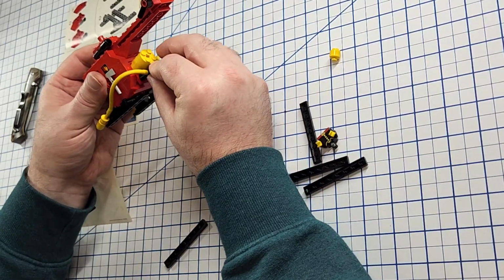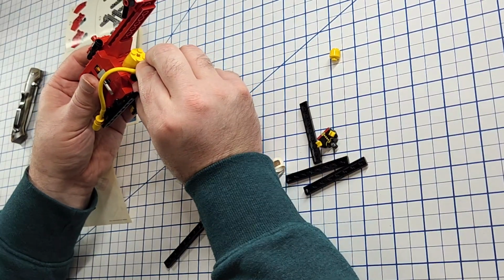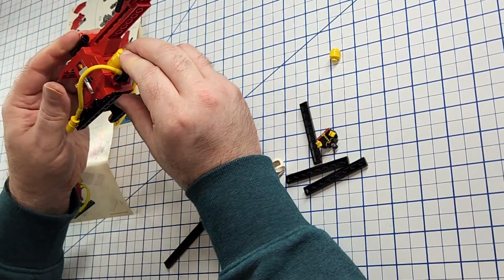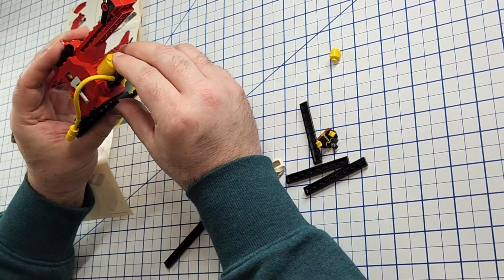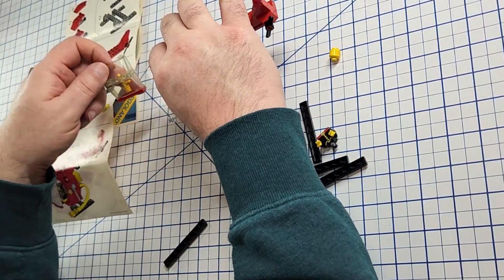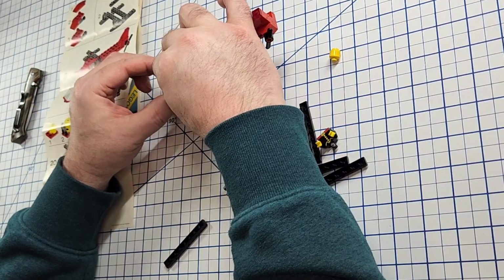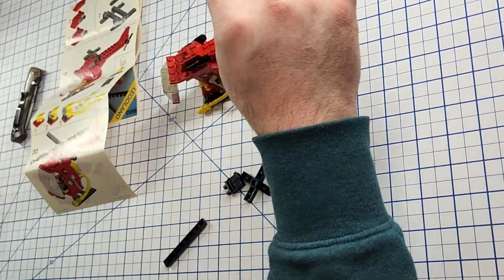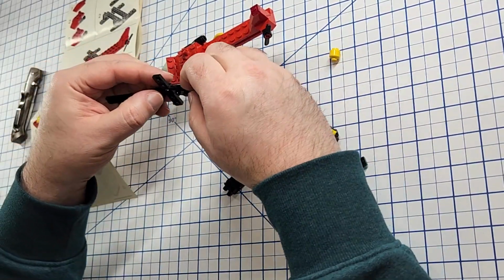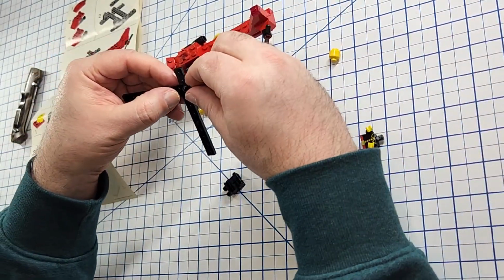Sometimes with these older ones, especially if you're messing with the hoses and stuff, they'll be a little less grippy than what you would probably like. There we go. Okay, so we're on there. Put our windscreen back on. There we go. Then we have our main rotor going across the top. So I can pop that one right back off after I put it on.